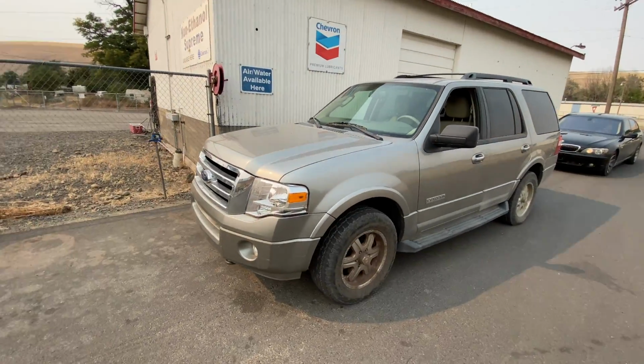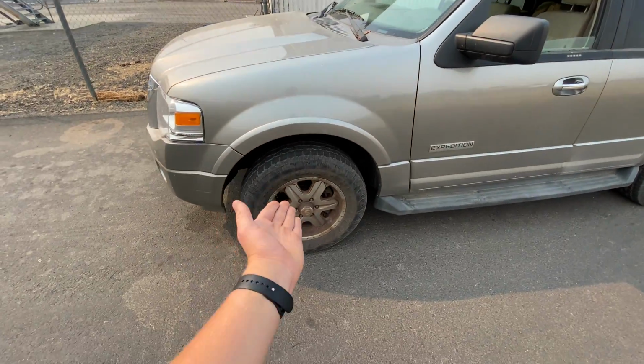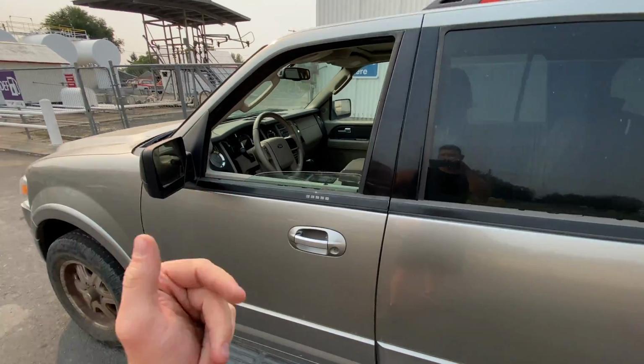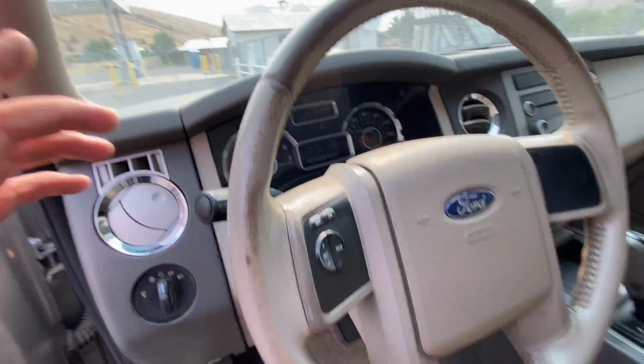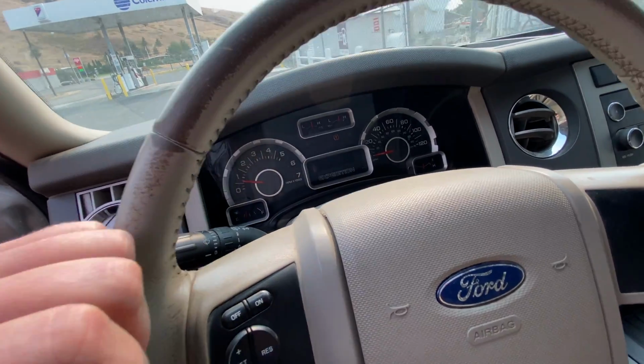So here we are, we're looking at a 2008 Ford Expedition. It's been sitting for a while, so it's very dirty. Besides that, the interior is pretty filthy. We got a ripped seat, but we have about 160,000 miles if I remember correctly. And I purchased this car with a clean title for $1,000. Now these cars are going for about $5,000 to $7,000, so I'm thinking this is a really good deal.